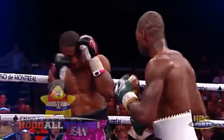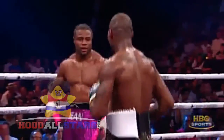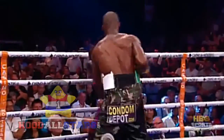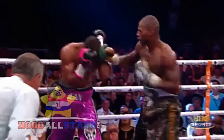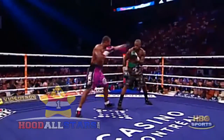He doesn't really have a signature money punch, which is a good thing because fighters don't have one type of shot they can expect from Dawson. They just know he's going to throw good shots, punches in bunches, a lot of multiple shots. And this is Chad Dawson at his best, in the range to fire those combinations.